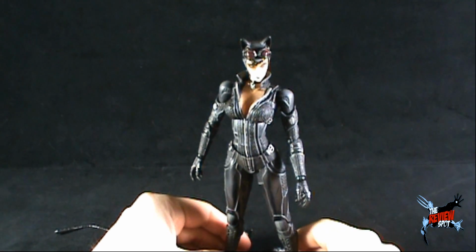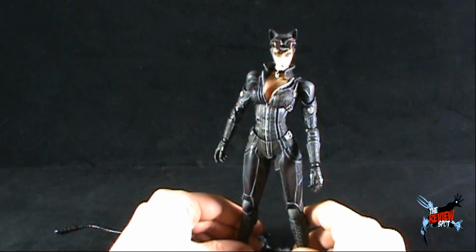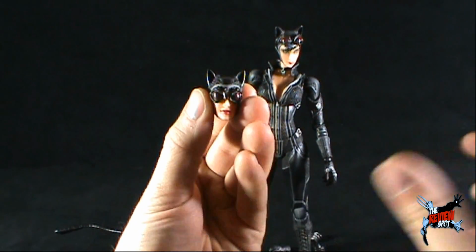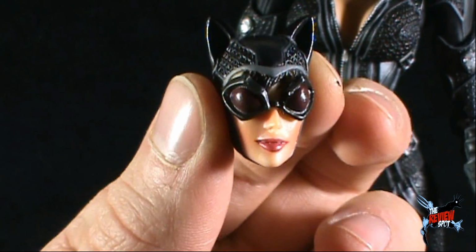Again, display base would have been spectacular. She doesn't really stand too well here. Standing her on a regular surface would not be a problem. Don't worry, it would not be a problem at all. But she does come with an alternate face. And essentially, it's just the exact same face, but with the goggles.